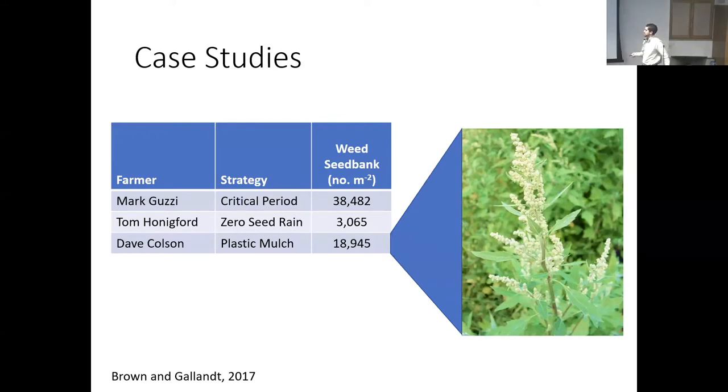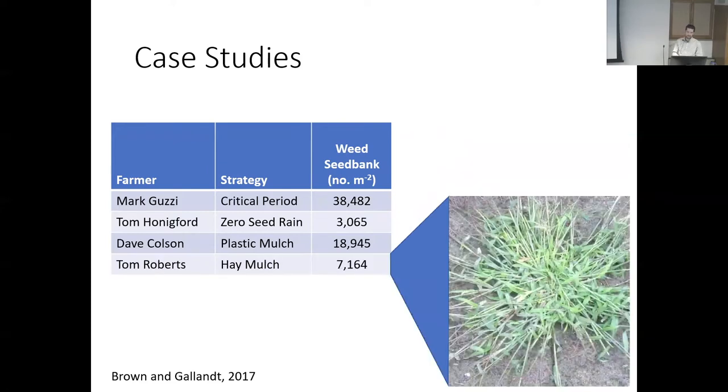Another example, Dave Colson relies on plastic mulch to suppress weeds in his beds. But he oftentimes doesn't control weeds between the beds. And so it's kind of a free-for-all, and it oftentimes results in the most competitive weed, common lamb's quarters, a lot of times taking over and producing thousands of weed seeds. And that was dominating his weed seed bank. And then a farmer that relies on hay mulch for most of his crops, I found had a weed seed bank that was dominated by annual grasses that are able to kind of spread out and find some of the weak spots within the hay mulch.